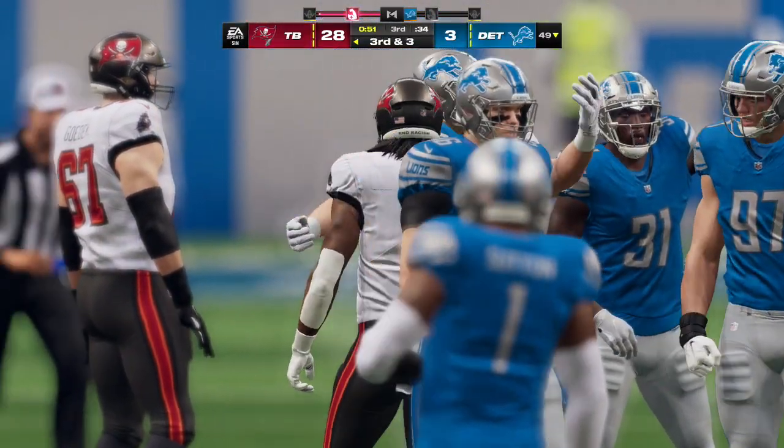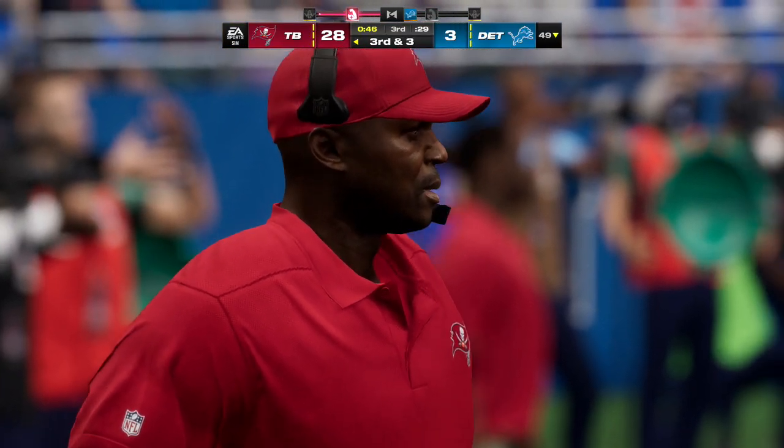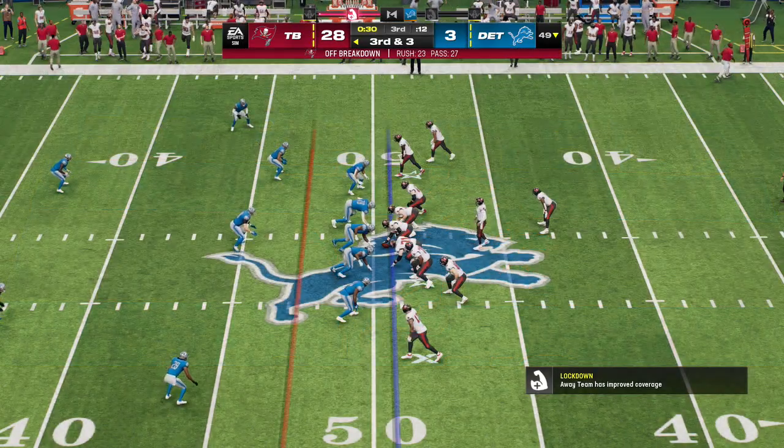Well, when you go from 2nd and 4 to 3rd and 3, that just tells you who won that battle on the last play, huh? Yeah, first round went to the offense, second round the defense. 3rd and 3.